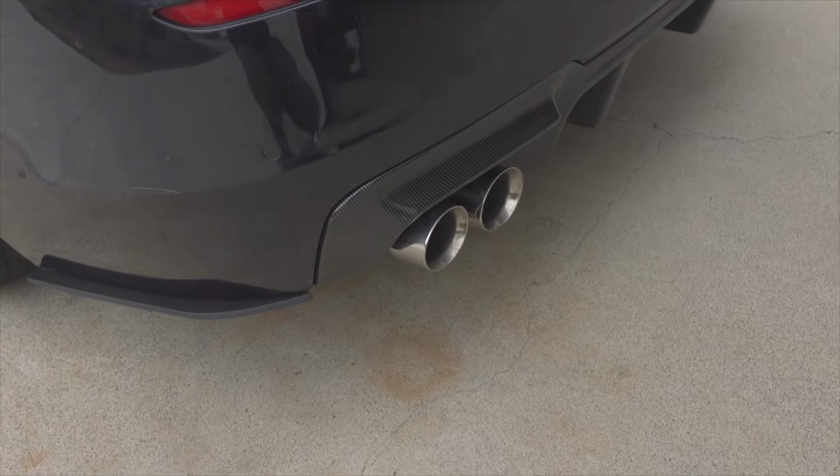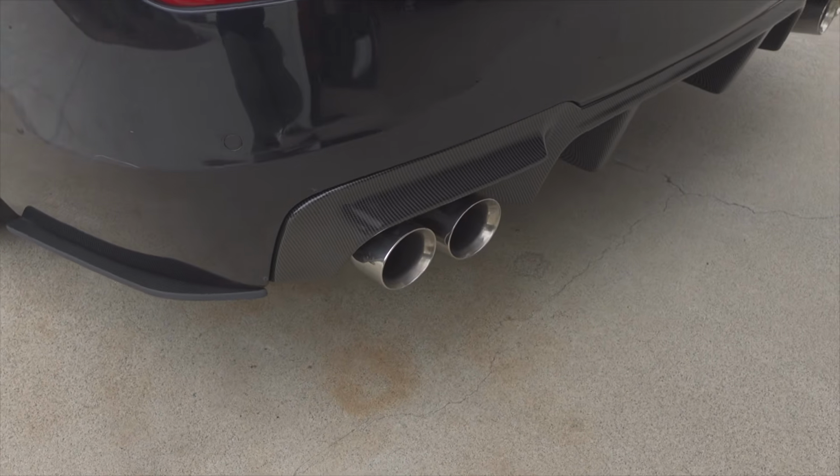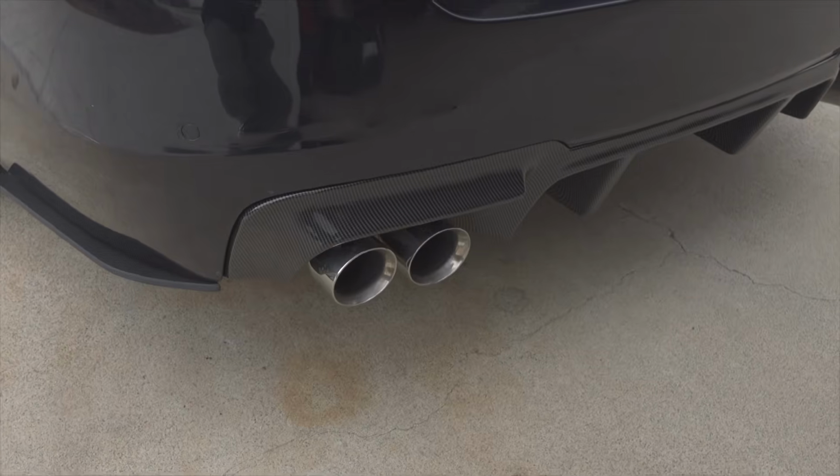I mean, I don't know, man. Maybe you build it to go to shows and it looks good in pictures or whatever. Maybe you build it to be really fast, but for me, it's just how I feel when I drive it, and being able to hear the car now changed the whole driving experience for me.